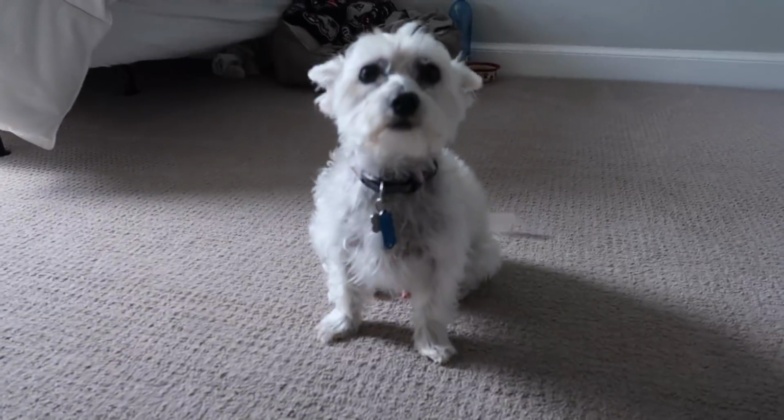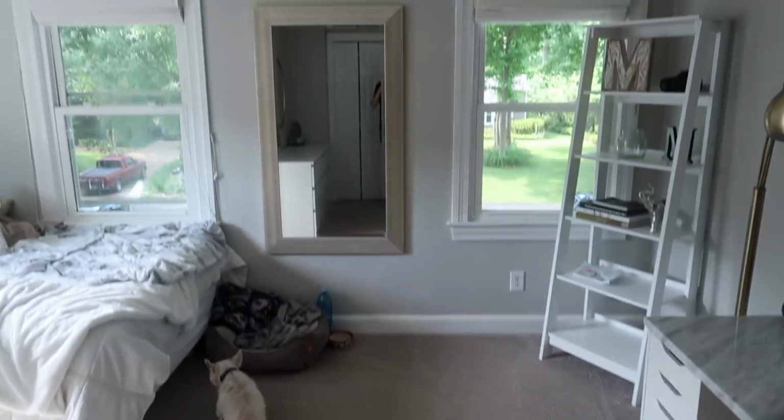I just vacuumed my floor so it's looking very clean. Hi, little pup. I love it when it's freshly vacuumed. You can just see all the lines. I don't know, I really like it. There we go. I just cleaned my bed, did all my sheets and everything like that.